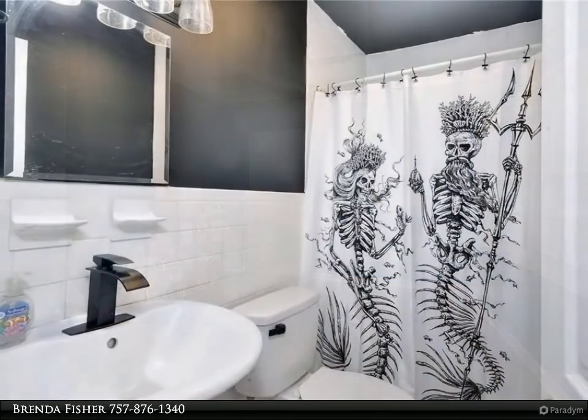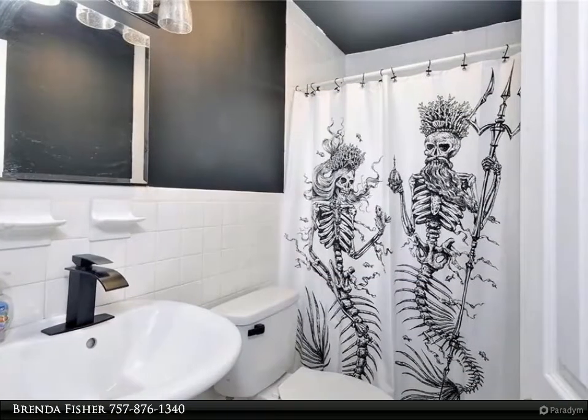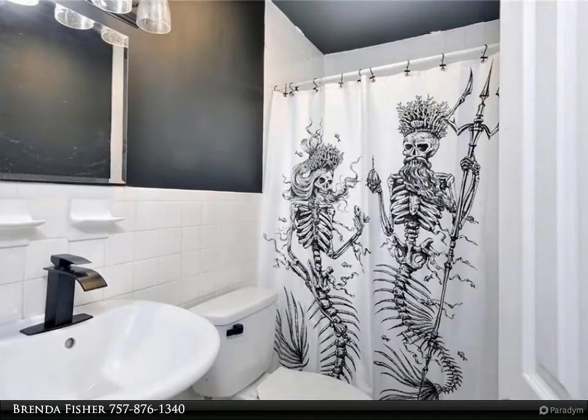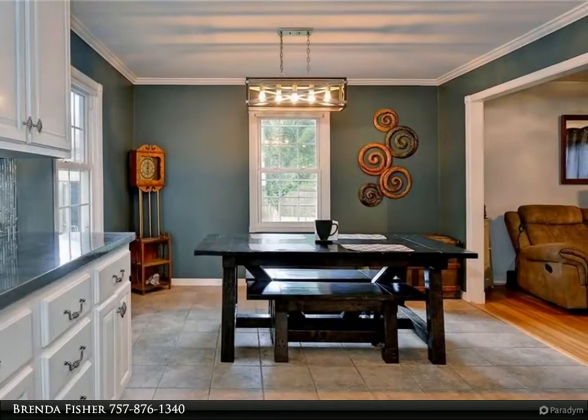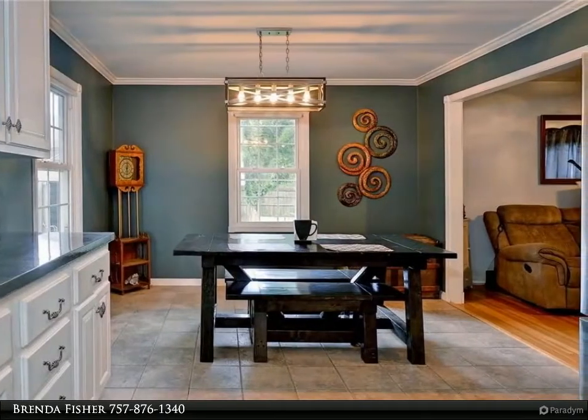The garage has been partially converted. Garage door still opens to small storage area. There is a full bath on first floor and bonus room behind garage, would make nice family room area.